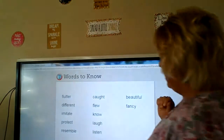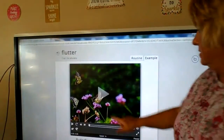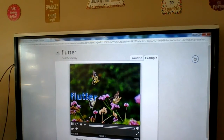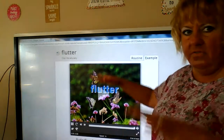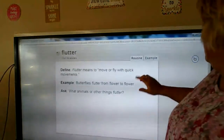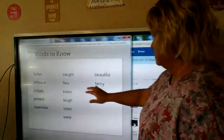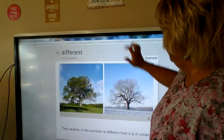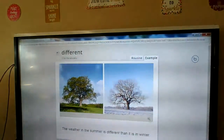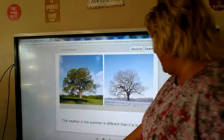So let's look at vocabulary. The word flutter. Flutter means to move or fly with quick movements. Butterflies flutter from flower to flower. They move lightly and quickly. Flutter, to move lightly and quickly. Different. The weather in the summer is different than it is in the winter. Different. How it's not the same.